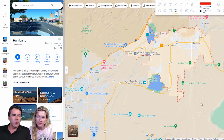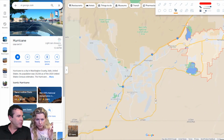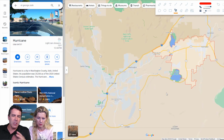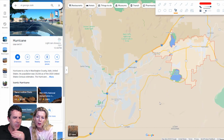And as far as proximity goes, we joke about a lot of these other areas that we're talking about, we always joke about everything being 15 minutes away from each other. Yeah. Hurricane's a little bit further out. We're more like 30 minutes-ish, in that range. So it's a little bit further out there. Again, depending on where you're coming from, 30 minutes is nothing, but just so you know, that's the lay of the land.